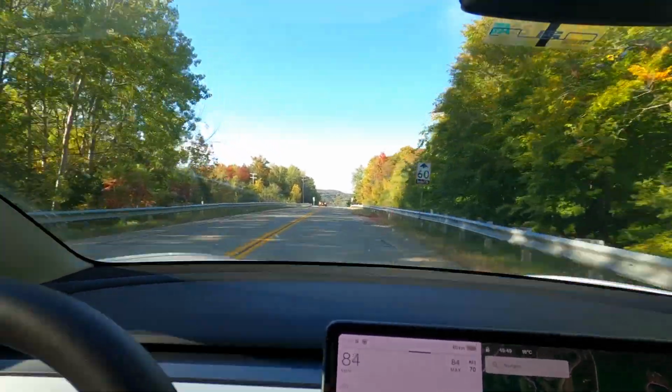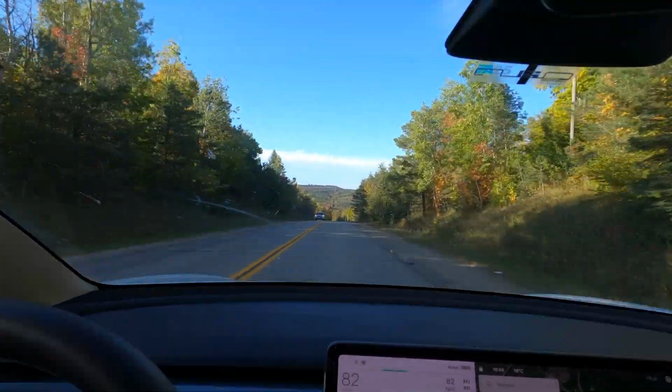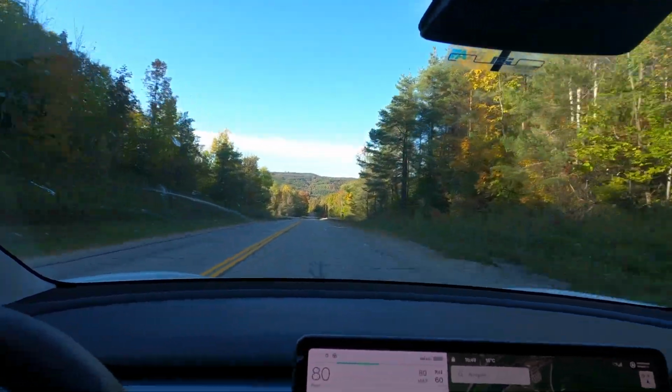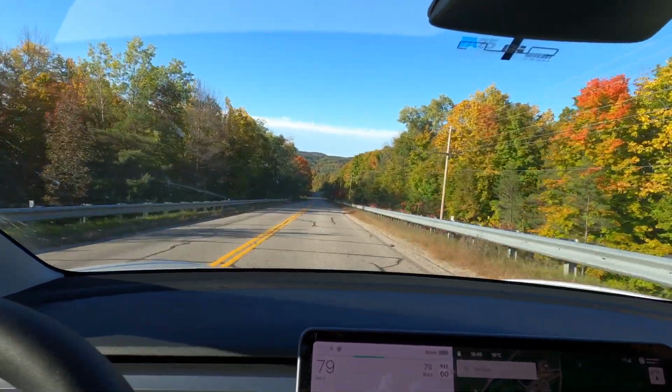Here we go, this is it. This is the Hockley Valley. Look at this. So pretty. It's so beautiful with all the changing leaves and colors. This is honestly, it gets better and better, but this is one of the best times of the year to come because look at how gorgeous it is, and the temperature's still not too cold.